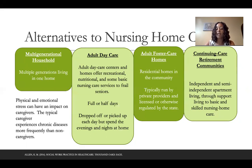Continuum of care retirement communities. These are buildings that have independent living all the way through nursing home care, all under one building. So they have independent, semi-independent apartment living, support living, and basic and skilled nursing home care.